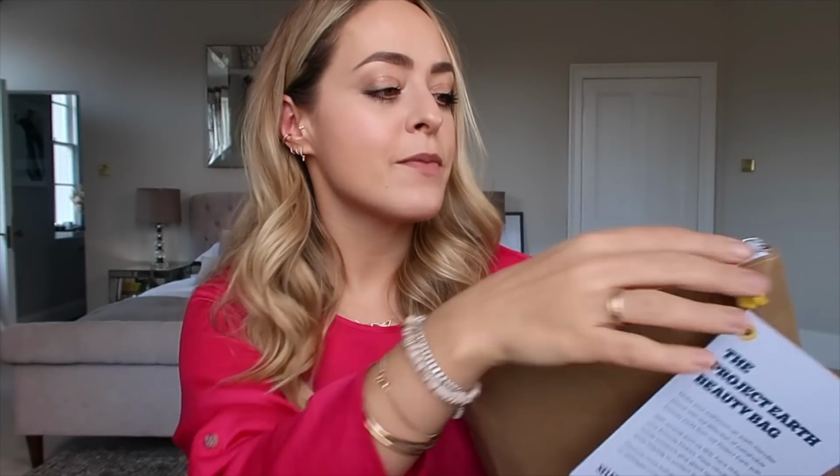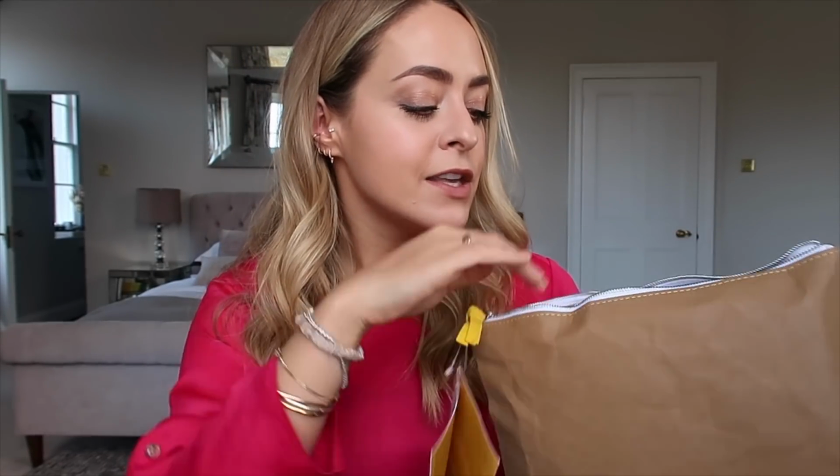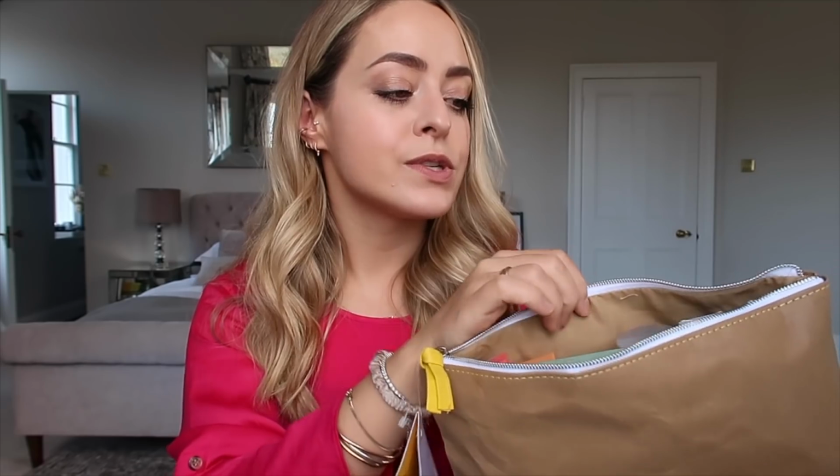Another set this year that I thought was such a clever idea and I absolutely love is from Selfridges, and this is their Project Earth beauty bag. It's £55, and inside here you get all sorts of eco-friendly and sustainable beauty products. The reason why I love this so much is that discovering and starting to use more sustainable, eco-friendly beauty products has been a focus for me, but also for a lot of people. A lot of the time it's discovering new brands that you don't know about.